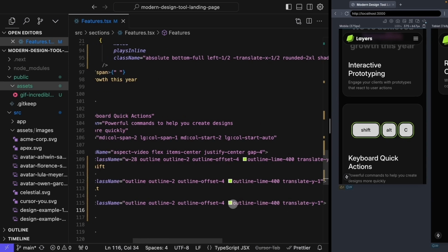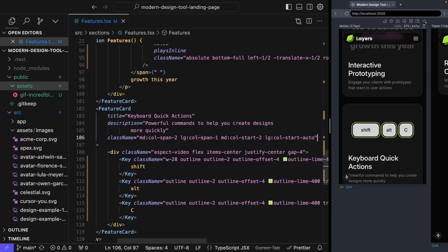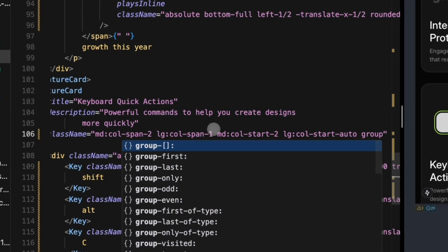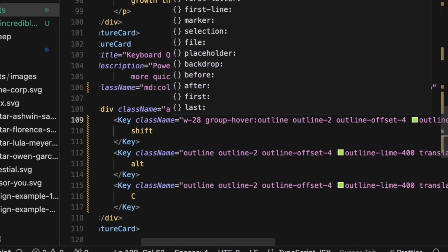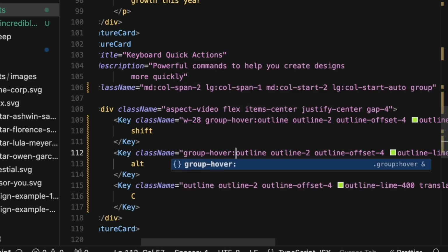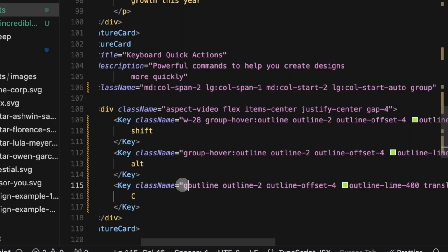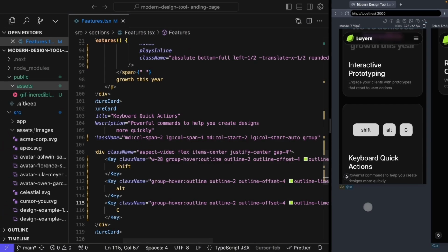Now to get this to happen when the card is hovered, of course, we need to add in, once again, our group class. And then we can say that some of these things only happen when the group is hovered. So for outline, we can say group hover outline to ensure that the outline only shows up when the group is hovered. So I'll do the same thing for the second one. And of course, same thing for the third one. Group hover outline should ensure that the outline only shows up when they're hovered. So let's see what that looks like.